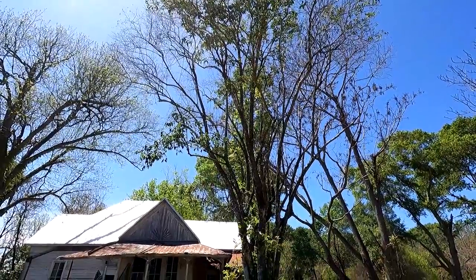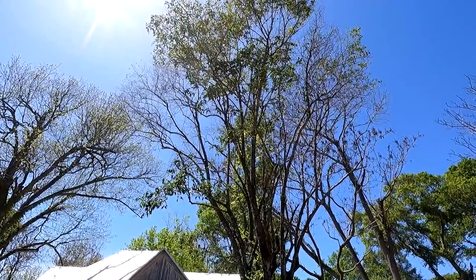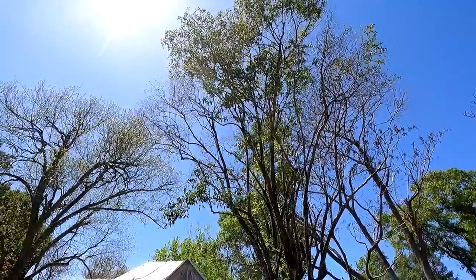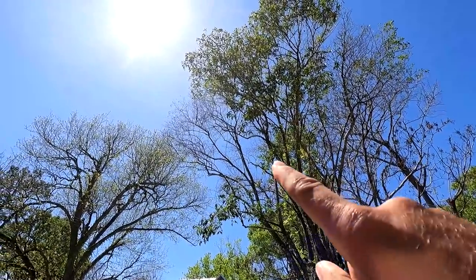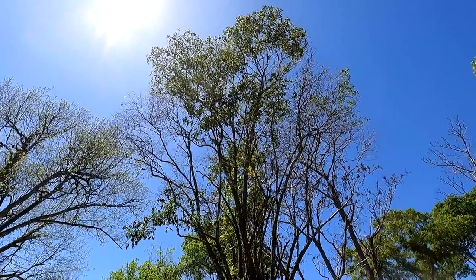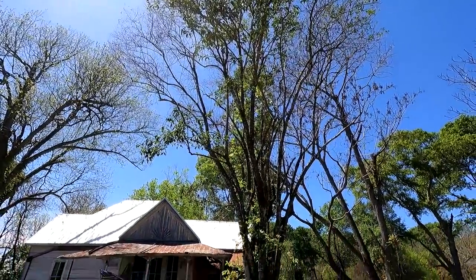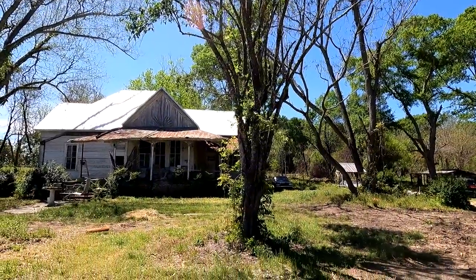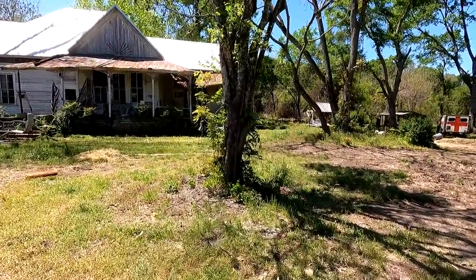All right, so this is the last standing privet that's in the front of the property right here, and it's one that I've kept for sentimental reasons, more or less. But I think it's time for it to go. For one, it's half dead. If you look up in the top, you can see a bunch of the leaves are dead and haven't come back out. I noticed that the other day. And also, it's an invasive privet, which goes against everything that I believe in for what I'm trying to do out here.